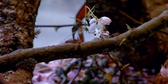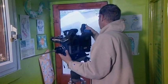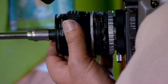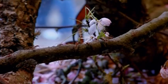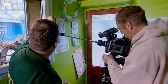To get a closer look at the amazing world of these tiny creatures, wildlife cameraman Jonathan Watts has brought an endoscope camera, which is normally used for keyhole surgery. It gives us a wide-angle view from really close up, and it gives you some idea of how big the ants are. It gives you a really nice feel. Shall I open this up and have a look? Yeah, let's see if we can get a picture and move that in.